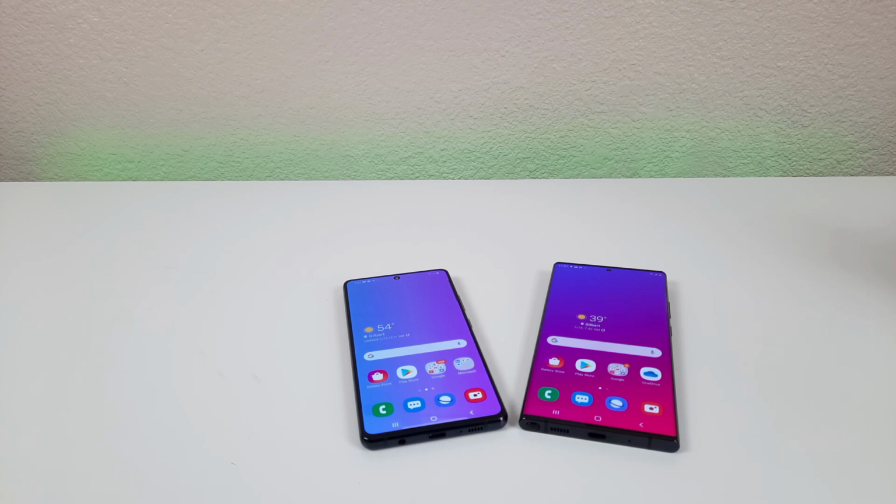Now, the only other thing is that the front-facing camera for the A71 5G does have higher megapixels, but as we saw in the demo, it really doesn't make a whole lot of a difference. You might see at certain angles the image look a little bit more crisp and a little bit more sharp, but at the end of the day, the Note 20 Ultra does have a better sensor, so that does make up for this. And with portrait mode, that's where that sensor really does come into play.